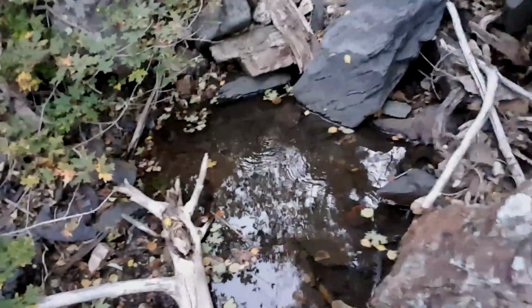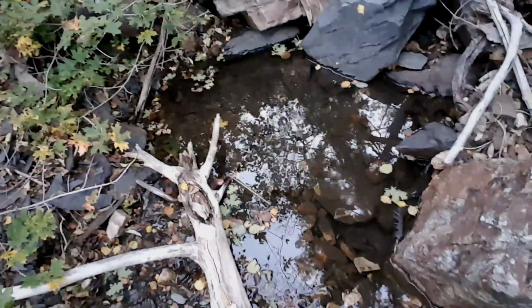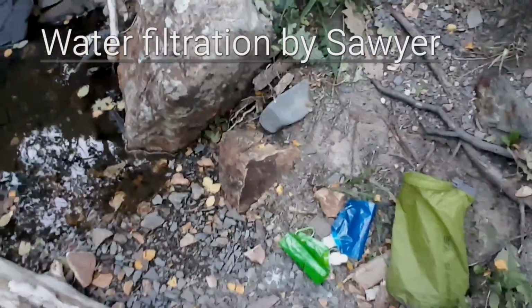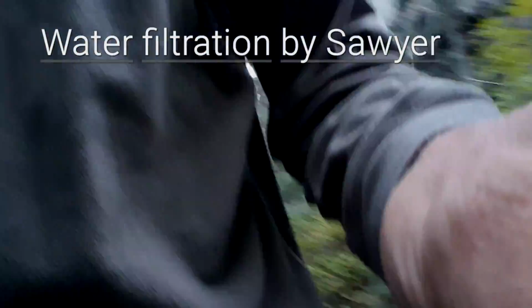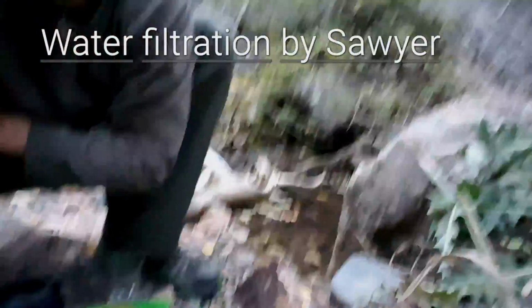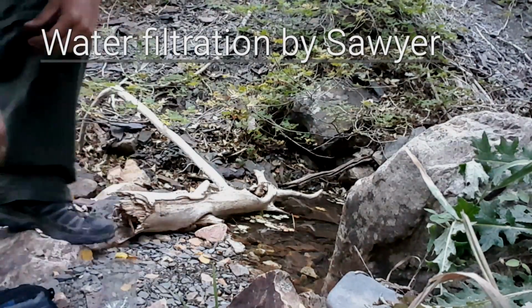So here is the water hole that I'm going to get my water from. There's my filter bags, kit, and cup. Now, if I could be so lucky as to find a spot to set you guys where you can kind of see what's going on. That's probably the best I'm going to get.